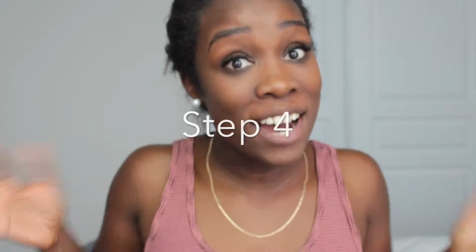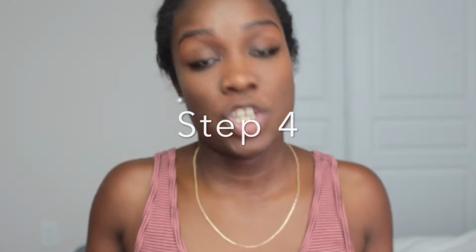So I go in with that, blend it in. I'm using my Real Techniques Expert Face Brush. Very quickly. And now for the star of the show, the foundation.